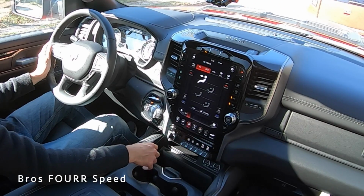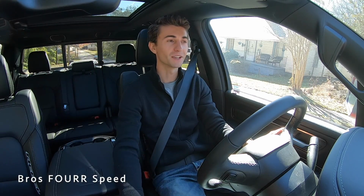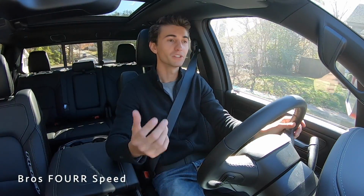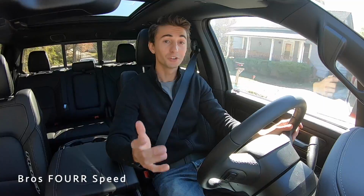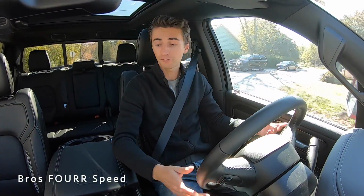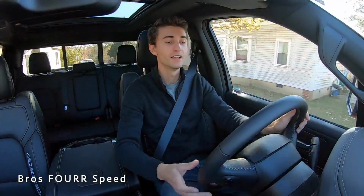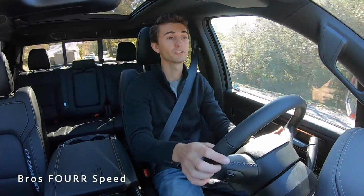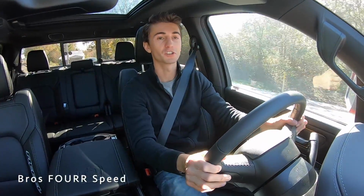I'm lowering the suspension right now, which you don't normally think about in a truck, and I can tell we're actually lowering quite a bit. You have good visibility, good power, good towing, good off-road capabilities, and so much space in the bed and in the back seats and up front here. This is a really roomy truck. But I think that's gonna wrap it up for reviewing this truck. I think it has a lot to offer. Definitely put it on your list if you're looking for something pretty sweet.